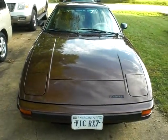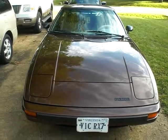Okay, that's all for now. 1984 Mazda RX-7 here in Tabb, Virginia.